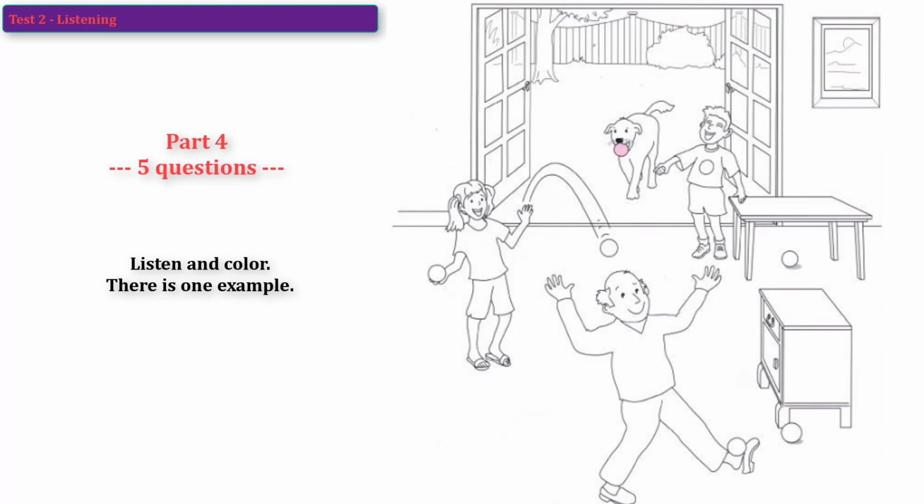1. Find the table. Yes? There's a ball under it. Color it yellow. Yellow? Yes, the ball under the table.